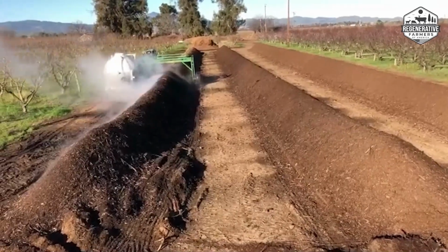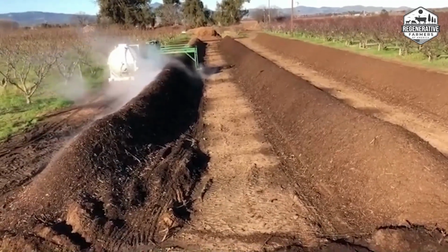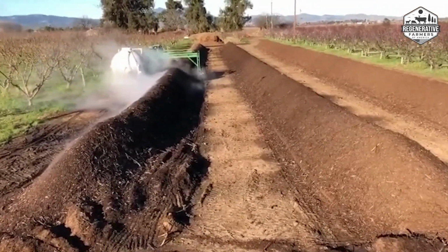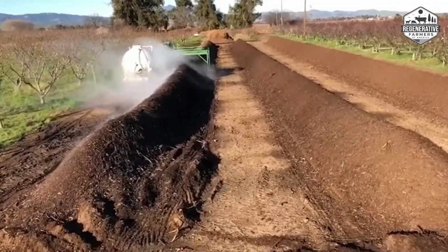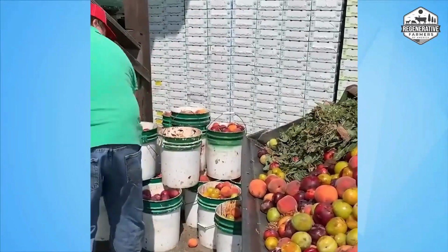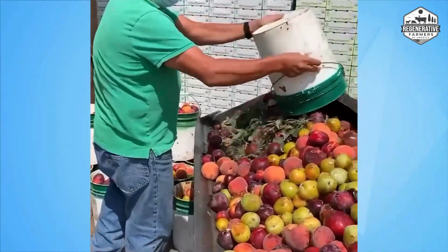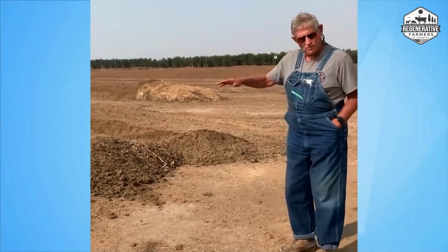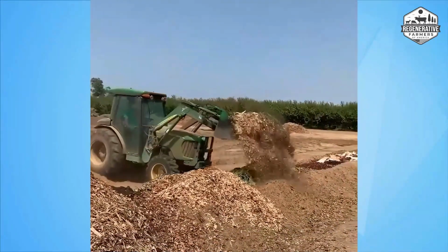The quality of it is highly fungal, and we want to keep it fungal because, according to Elaine Ingham, that's what trees like. Trees like fungal compost. If you're growing tomatoes or onions or carrots, you want bacterially dominated compost. So I think we've noticed a difference in our fruit.